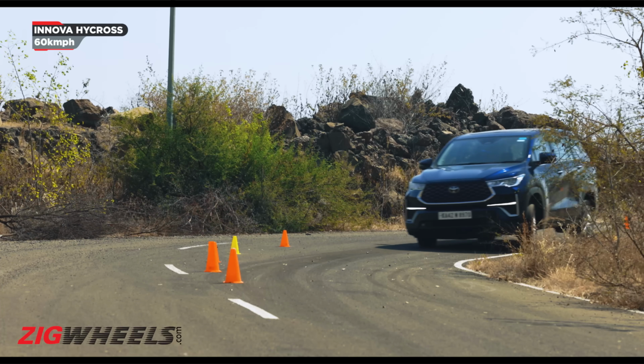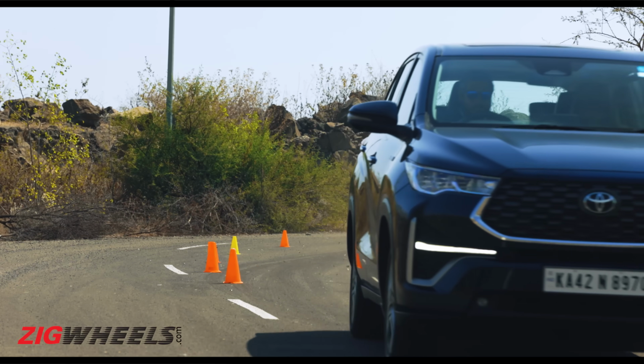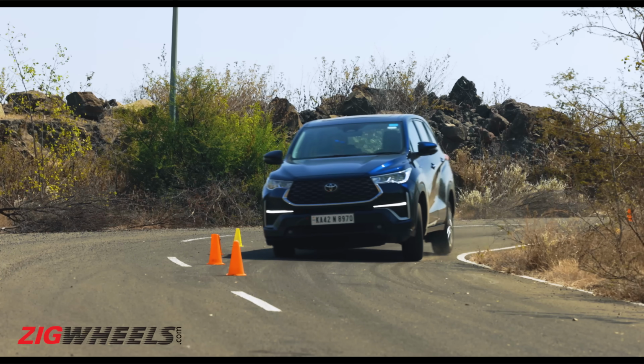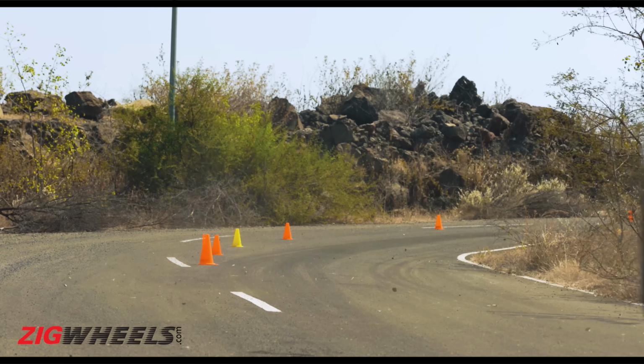So at 60 kmph, the Innova HyCross kept things neat and tidy. Nothing to complain about here. At 65 kmph though, it starts to understeer wide. The tail also stepped out a little bit and it clips the first 2 cones.